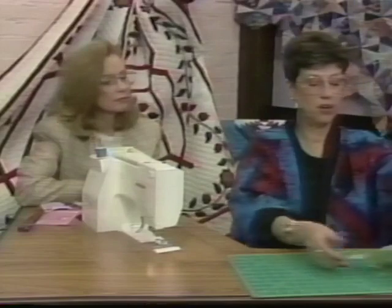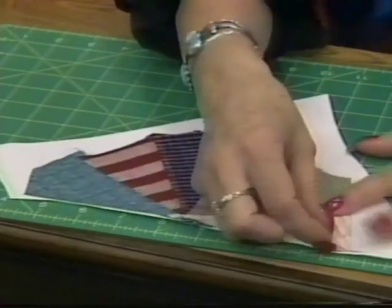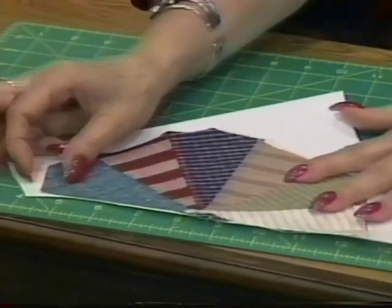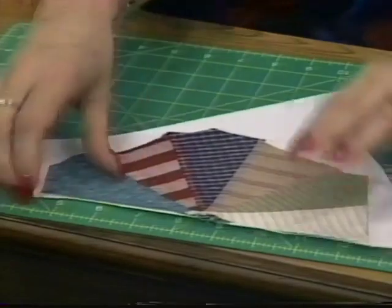Once we have gone all the way around our block, then it's going to look like this. I will come along and do a little tack stitch. Remember how I did the tack stitch on the pineapple to hold it down so that when we sew 2 blocks together, these don't move. So we would do that.